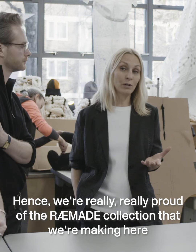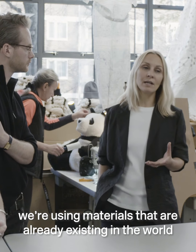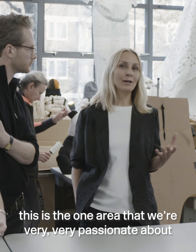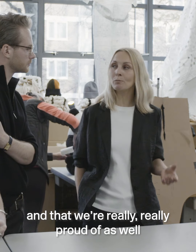Hence, we're really proud of the remade collection that we're making here. We're using materials that already exist in the world, and I think this is the one area that we're very passionate about, and that we're really proud of as well.